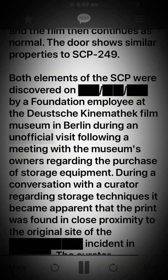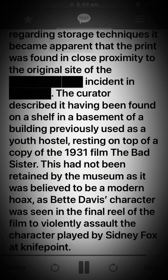Berlin during an unofficial visit following a meeting with the museum's owners regarding the purchase of storage equipment. During a conversation with a curator regarding storage techniques, it became apparent that the print was found in close proximity to the original site of the incident.